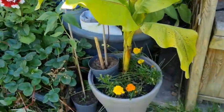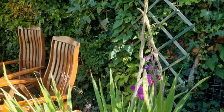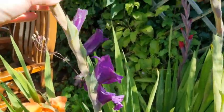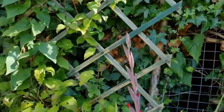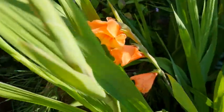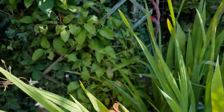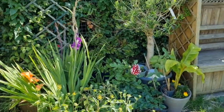The baby banana I dug out. He's doing pretty well, but these are looking like they're going to be spectacular. These are my Gladioli. So we've got a nice big purple one. Look at the size of that. At the back, more of a reddy one, and then this was the first one that came out. Lovely peachy colour. So I'll have a load of colour in that corner very soon.